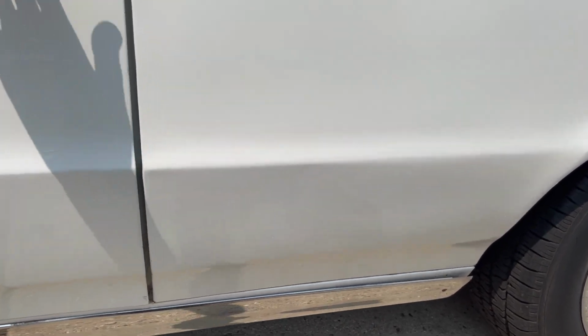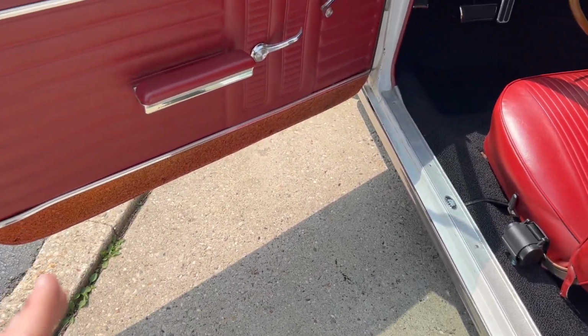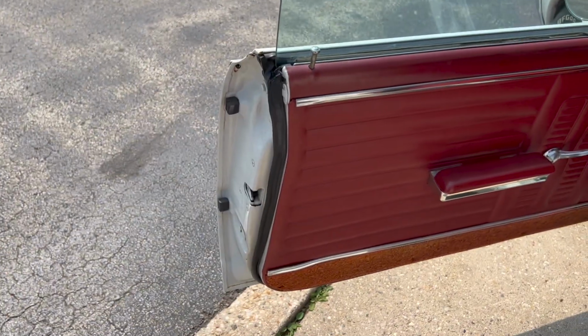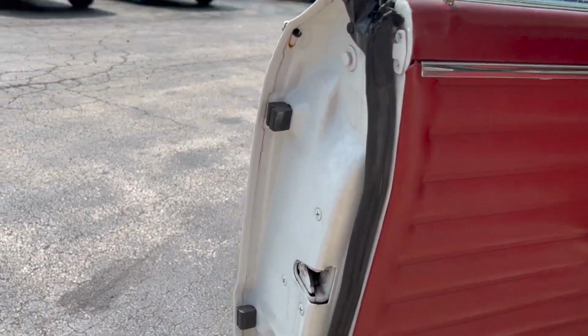I might actually run a couple of those pictures at some point, just so you can get an idea of what I'm talking about underneath the car, because I can only post so many on the ad, and maybe the frame-off picture.